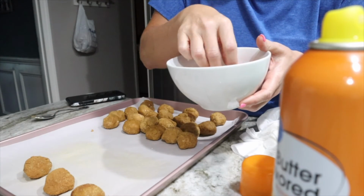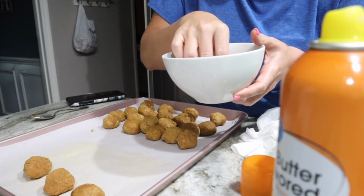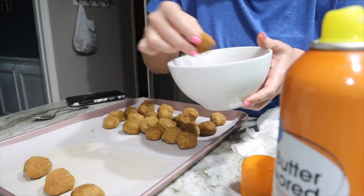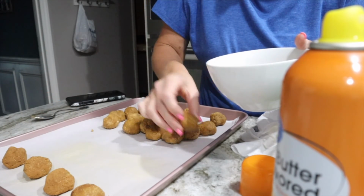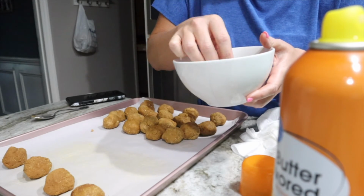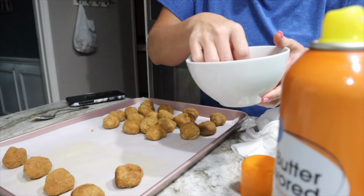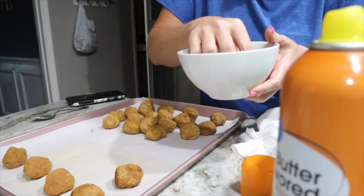But this will make 24 cookies at 2 points for 2, so basically a point per cookie on the blue plan or the Better Balance plan on the iHealthy app if that's what you follow. So I will count them basically as 1 point each.